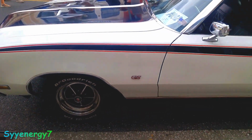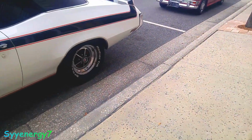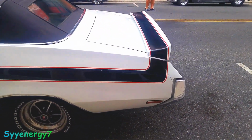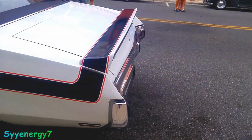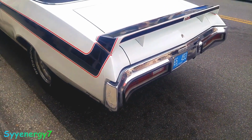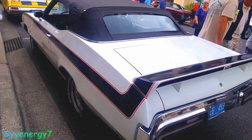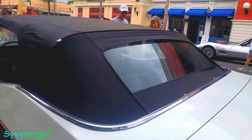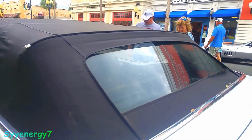But this is the original type trim with the spoiler. Again, it's a Buick GS 455 engine. You notice how the bumper guards are kind of wrapped around the headlight, the taillights. It looks like there's a glass window in the back too. Yeah, that's a great feature.